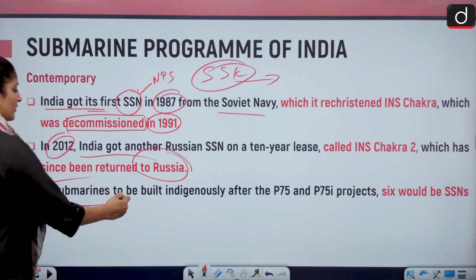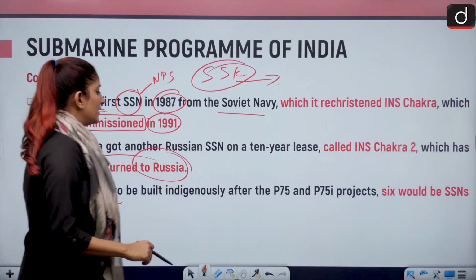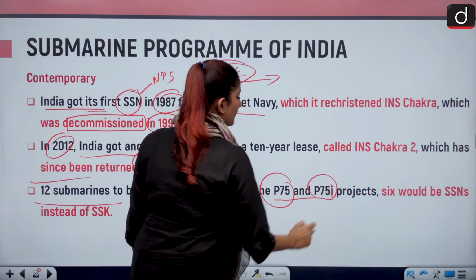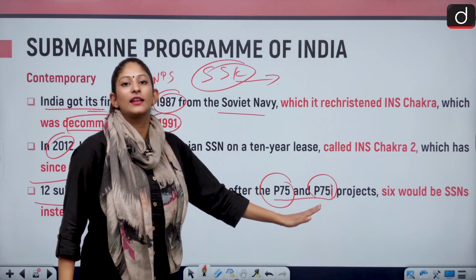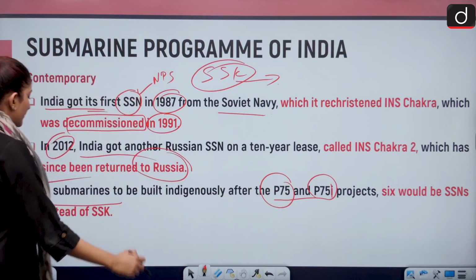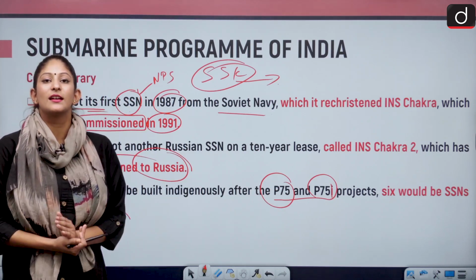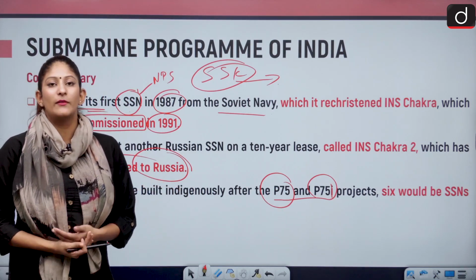Now, 12 submarines are to be built indigenously. Okay? And that would be after the Project 75 and Project 75I. Project 75I right now has not even taken off. Project 75 is still undergoing. 6 would be SSN instead of SSK. That means 6 submarines will be nuclear powered instead of diesel electric powered, the conventional.